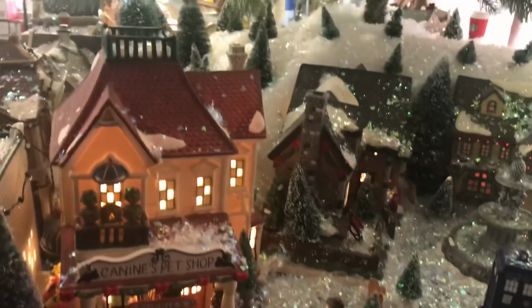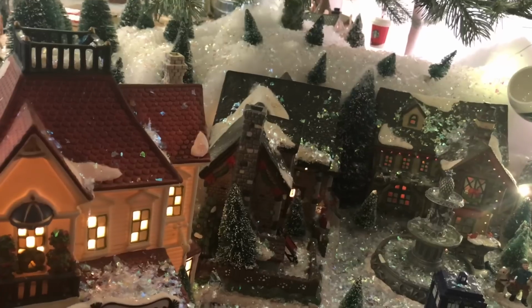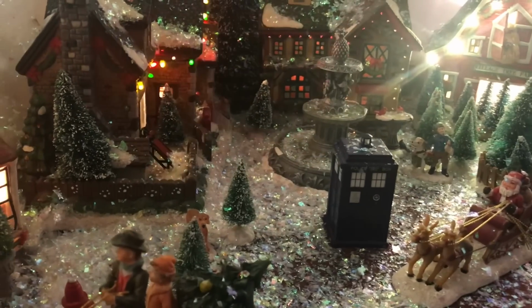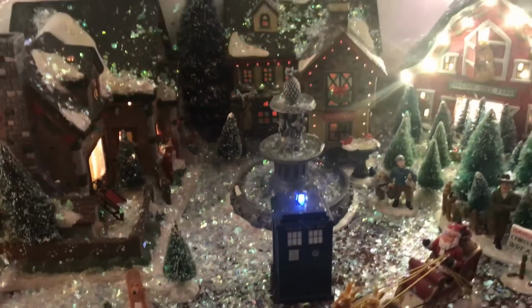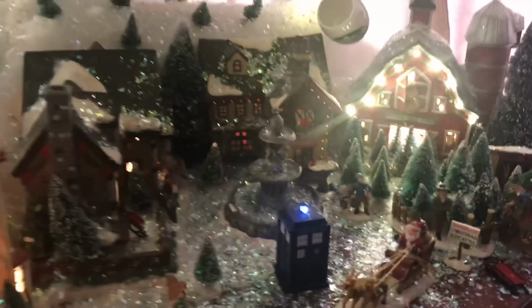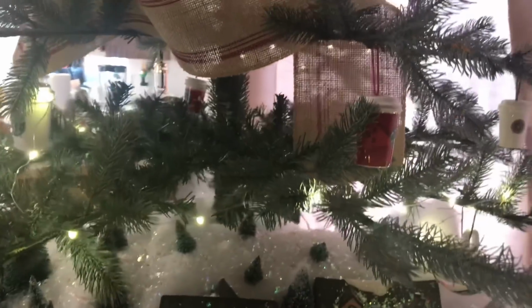And see the little mountain, the hill behind there continues back over here. My little trees are falling a little bit, but what can you do? And oh yes, we are a nerd family. There is a Doctor Who TARDIS there. It lights up. I wanted to put some nerdiness here in the Christmas village. Here's a cute little farm. This is like our tree farm. See here, you can see it from a distance. Absolutely love it.